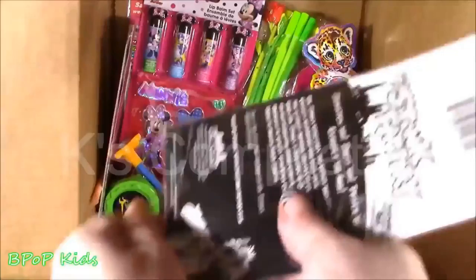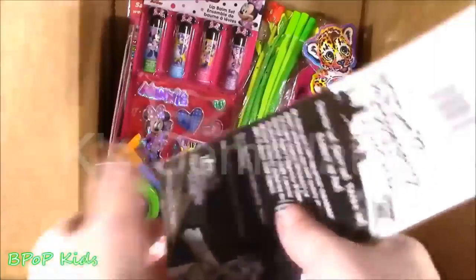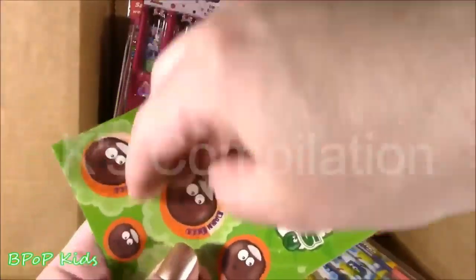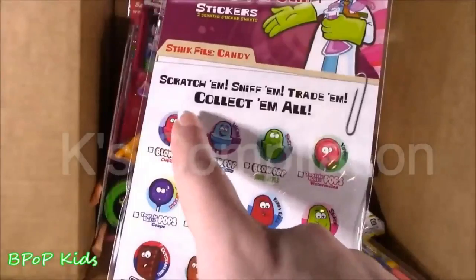This is like the thing I'm most excited about so far, which is kind of sad because I was looking for some like Addams Family stuff, things that I used to play with, and I just don't see any of them. All right. This is also pretty interesting.